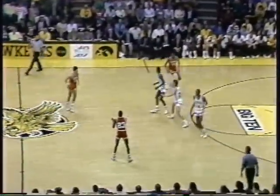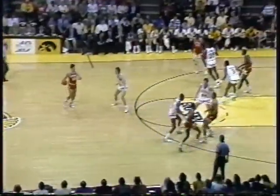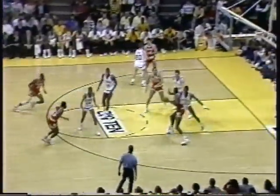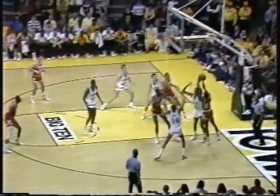Bob Knight has told me that his team needs to convert back from their offensive position to get back on defense, not give Iowa the numerical advantage. He felt if Indiana gets outnumbered, they're in trouble. Look at Smart get up on that jumper.